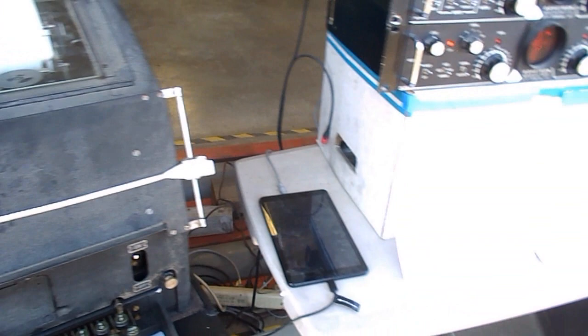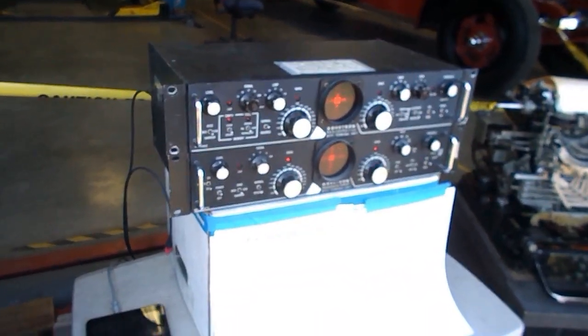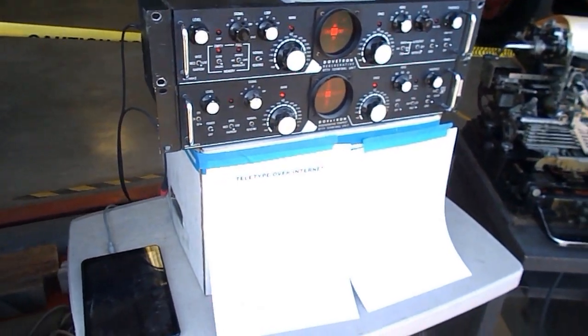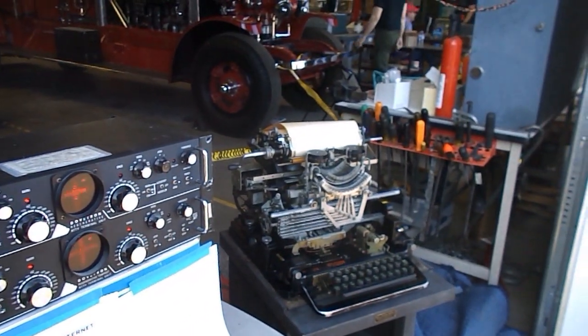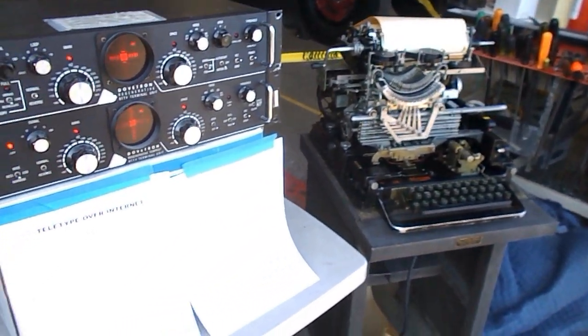I knew a guy in El Cerrito who used to collect these like crazy. That was like 50 years ago. Yeah, I worked in an office at a... Oh, really? Yeah.